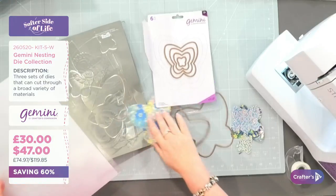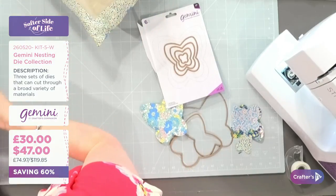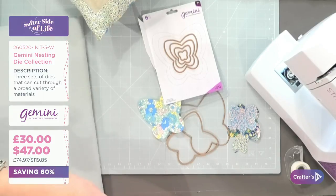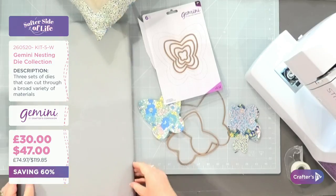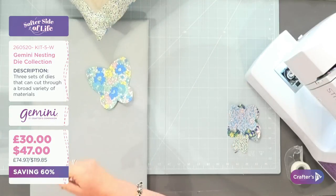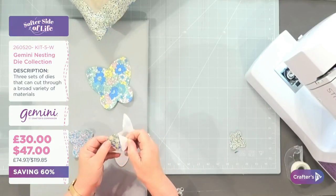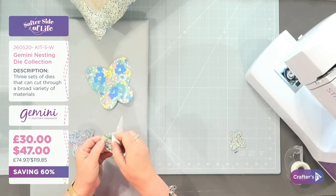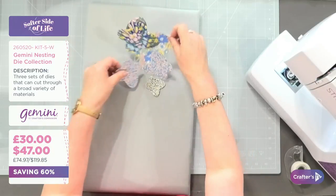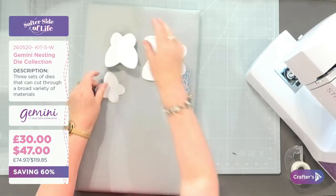Just going to move my plates out of the way, and then I'm going to get my little sewing mat in here. So I'm going to move my Gemini and bring in my little mat ready. Now, I've got a number of these butterflies pre-prepared for you, because you don't want to watch me cutting out loads of them. They've all got the heat and bond on the back. Do I need to peel that off? Yes, I do, because that leaves the glue there. There we go. So all of my butterflies are ready to go and they all have my heat and bond on the back. You can see my paper layer there.